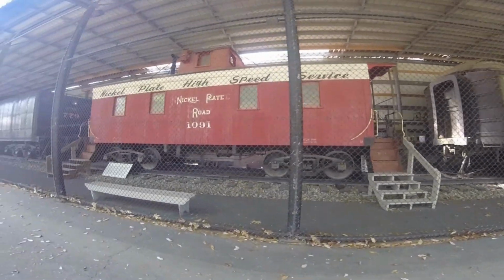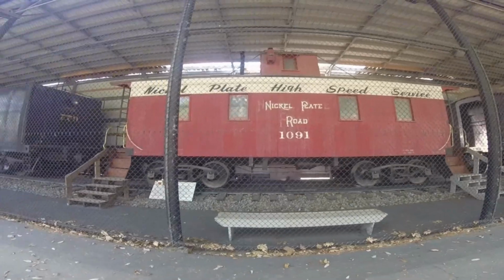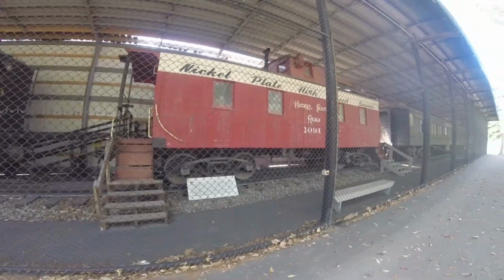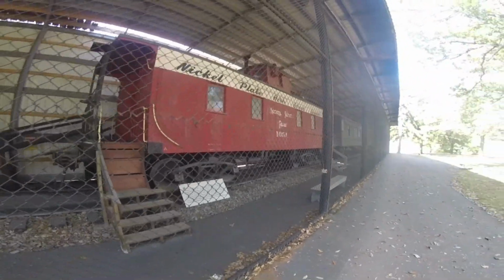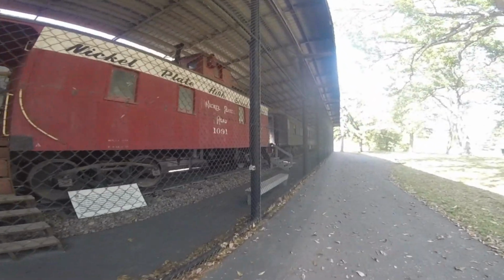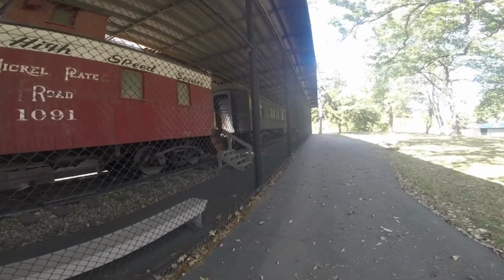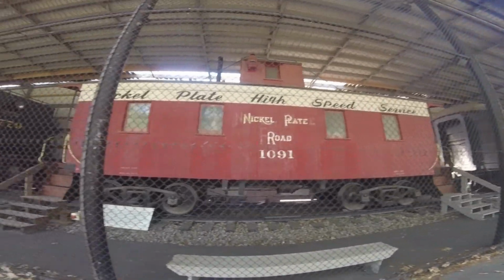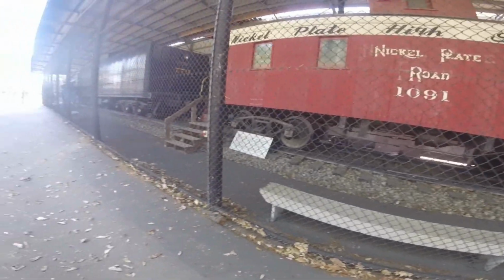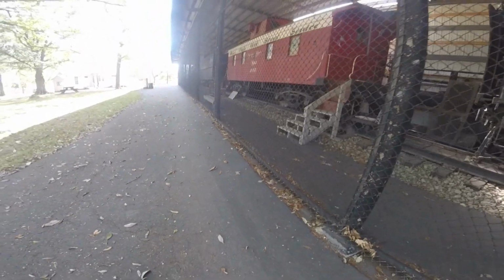In 1964, when the Nickel Plate Road merged with the Norfolk and Western, it was renumbered 559091 and was used on freight trains on the railroad. Then later on, this caboose was retired and was soon put in this spot at Lincoln Park in Lima, Ohio. It was restored by the Allen County Historical Society of Lima, Ohio, and was repainted to its Nickel Plate Road appearance and is seen displayed here under the gutter and behind the chain link fence where it is today.